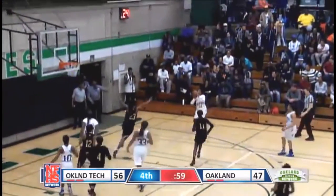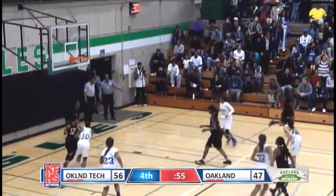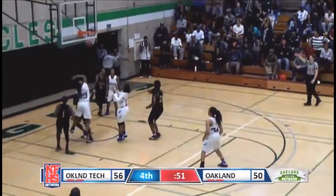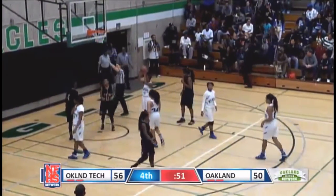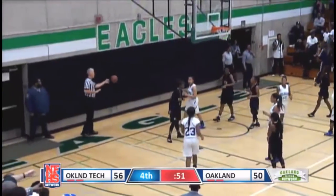And so it's the Wildcats ball. Nice no-look pass from Williams on over to Spearman, who finally connects on a 3-ball. She'd been trying to dial him up all fourth quarter. And from the far side, drains one in to bring it within 6. 56-50, a 2-possession ball game.